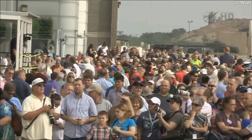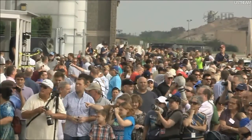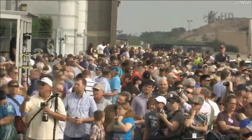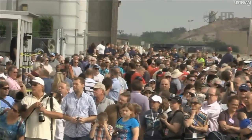Its arrival is also being streamed on the web on Ustream. You can follow Endeavour's trek on Twitter and see and share images of its final flight using the hashtags Spot the Shuttle or OV105, which is Endeavour's vehicle designation.